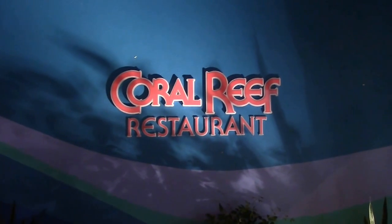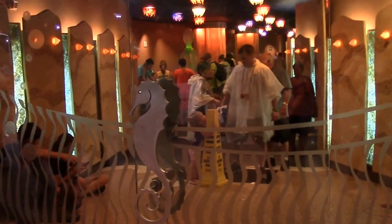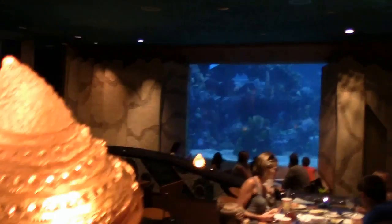Okay, we're getting ready to eat here at Coral Reef. And it's so awesome. Look at the handles on the door. They're shaped like seahorses. So Chad and I are at the Coral Reef at Epcot. It is awesome in here. Look at the tank. Oh my goodness, the tank. All around there. I guess you can pick which fish you want to eat. I don't know. Oh, look at that.